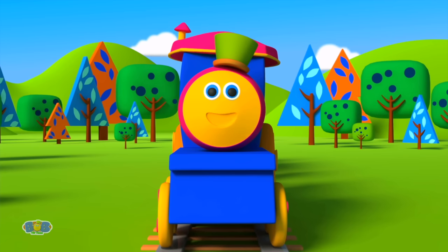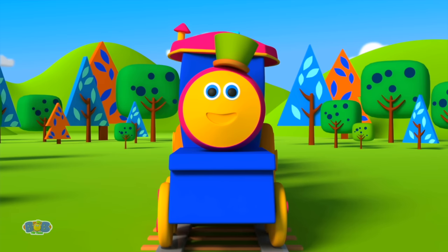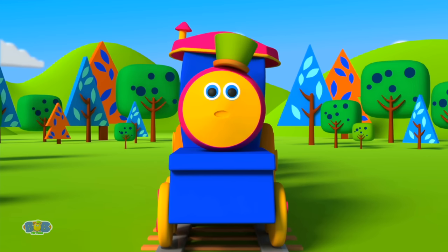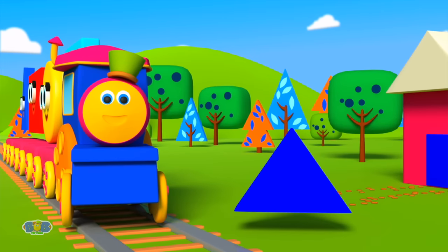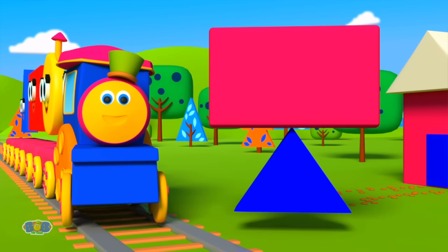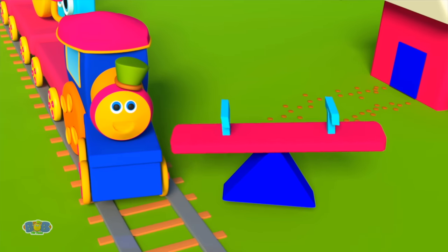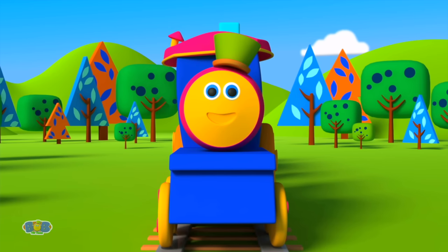Kids, now let's build something more. How about a pretty little seesaw? Yes, on a seesaw, we can play all day. Okay, which shape should we start with now? A triangle will be perfect for our seesaw. Now we need a shape with two sides short and two sides long. Yes, let's build a rectangle along. Now let's gently place it down. Look, we have made a seesaw on our own. I'm having so much fun today.